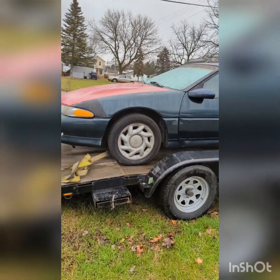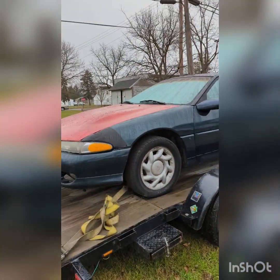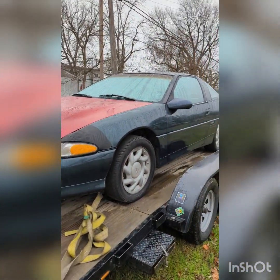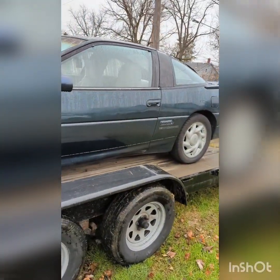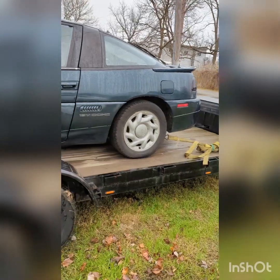So anyways, what we got in last night for a full part out is a 1993 Eagle Talon, and I'll have another video I'll attach to this one to show you what the car is. 1993 Eagle Talon. These cars came out in the early 90s. I don't know exactly what year, but I thought they were cool cars.